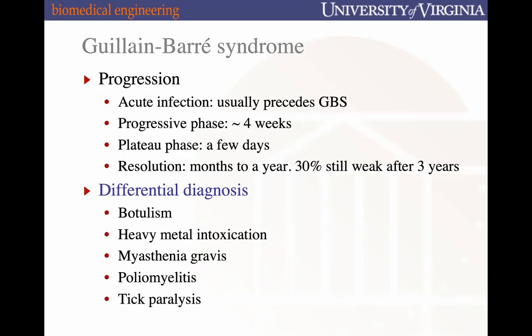Because some of these neuropathies associated with Guillain-Barré syndrome can be so similar to other diseases in how they present, it can be really difficult to diagnose Guillain-Barré. And so because of that, it has a differential diagnosis where it's often hard to distinguish it from other diseases like botulism. We talked about the flaccid paralysis with heavy metal intoxication like lead poisoning, myasthenia gravis, polio, or tick infection.